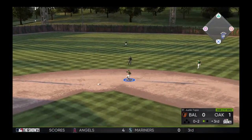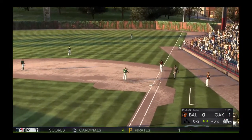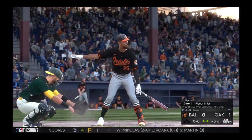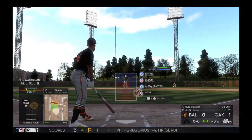Back up the middle. Marte fields it cleanly. And very quickly there, they're 2 gone to start the inning. So it's back to the top of the order now. And that'll bring up the speedy outfielder Byron Buxton.